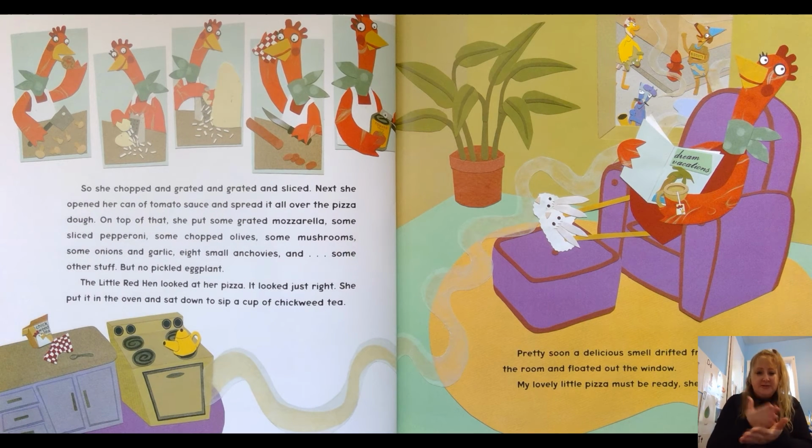So she chopped. Show me how you chop. Chop, chop, chop, chop. And she grated and grated and she sliced. Next, she opened her can of tomato sauce and she spread it all over her pizza dough. And on top of that, she put some grated mozzarella cheese, some sliced pepperonis, some chopped olives, some mushrooms, some onions and garlic, 8 small anchovies, 1, 2, 3, 4, 5, 6, 7, 8, and some other stuff, but no pickled eggplant. The little red hen looked at her pizza.